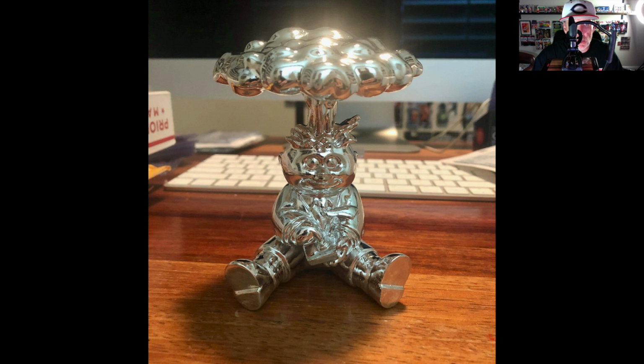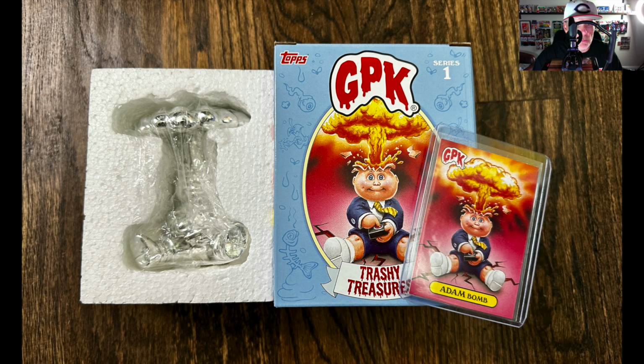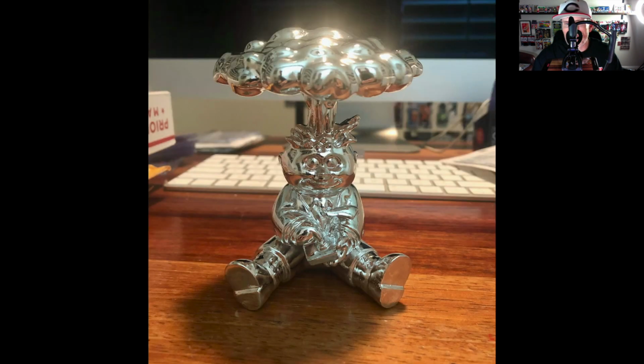And I'll show you what the Trashy Treasures looked like. Here it is. You can see it's totally chromed out. It's very cool. There's a picture of the front. Here's a picture of how it came with a card. Here's the box, and there's the figurine in plastic. These were limited to 5, and I had one of them. So really rare, and for your very hardcore Garbage Pail Kids collector, it's a really cool item.